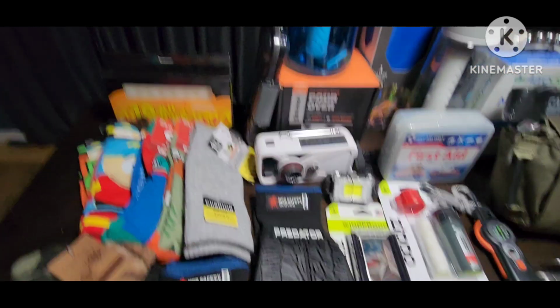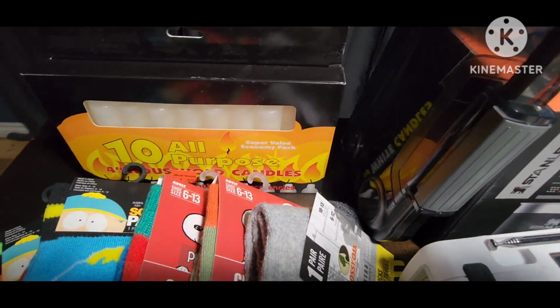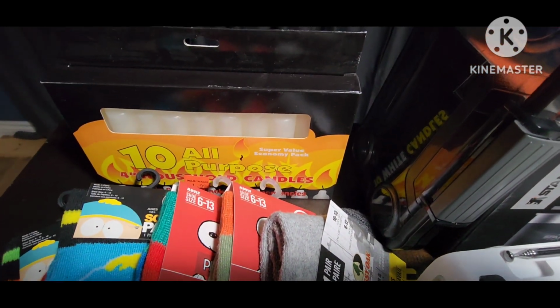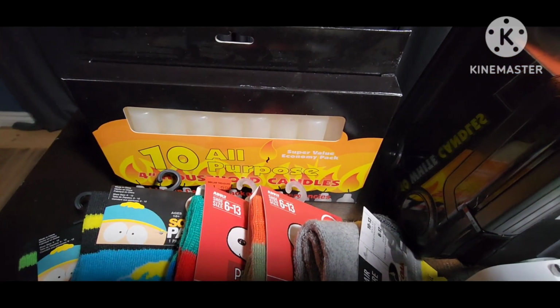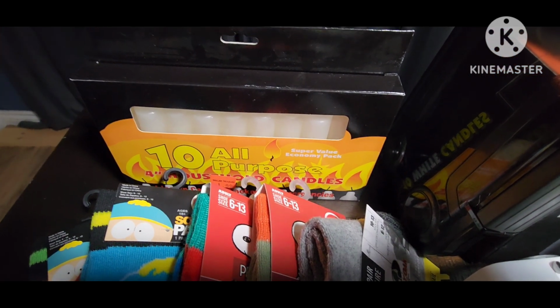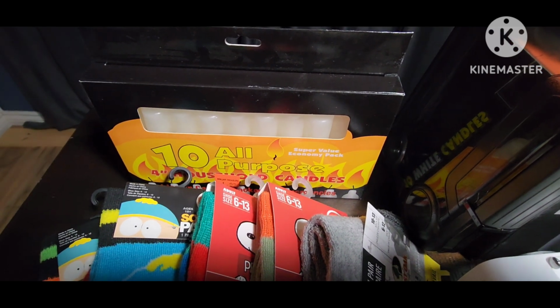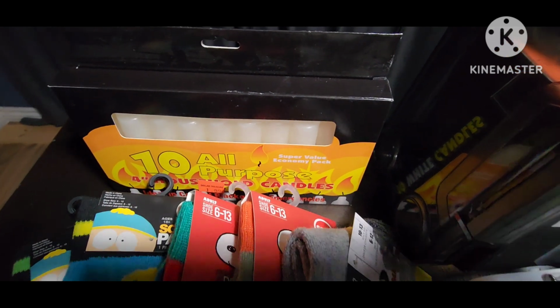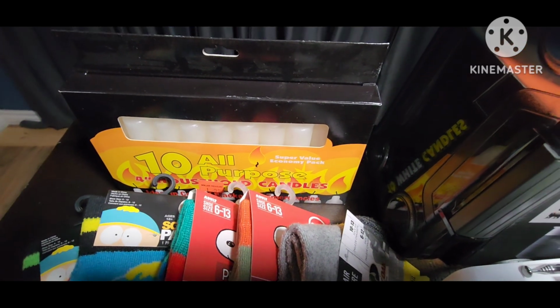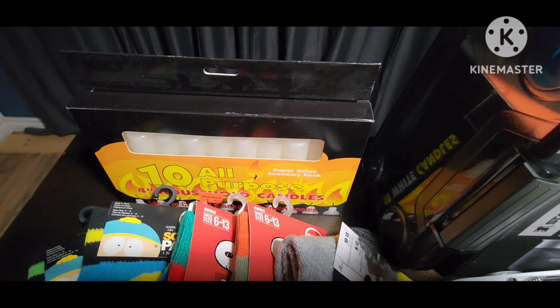So I'll start with simple things. Emergency candles. These are 4-inch ones, a packet of 10. I found them at a Dollar Treasure store, which is kind of like a Big Lots, where they buy out from other companies that go under. There's 10 and they were $1.99 plus some tax. That is the best deal I've found.